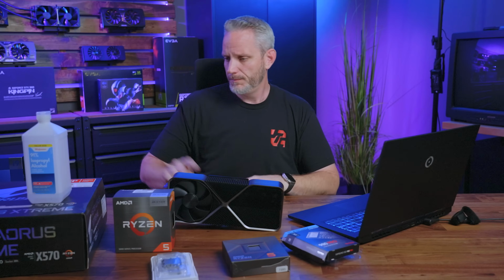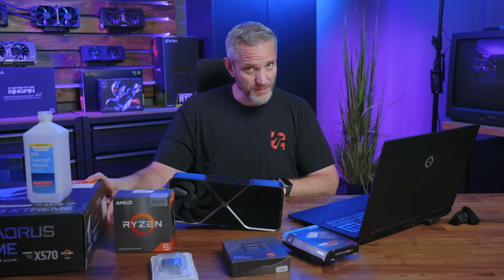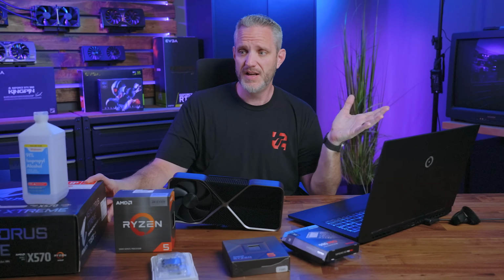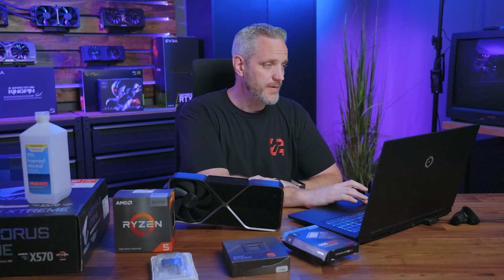So the AM4 platform is running an X570 Aorus Extreme motherboard, which is extremely overpriced for this type of setup. We would highly recommend a B550 or something like that for this CPU, because overclocking is not something you can even really do. It's very limited. There'd be no reason to pair it with an expensive overclocking board, but I chose it because it's not Asus. And then the AM5 platform is actually running the X670E Taichi ASRock motherboard. So let's go ahead and start talking about our results, shall we?